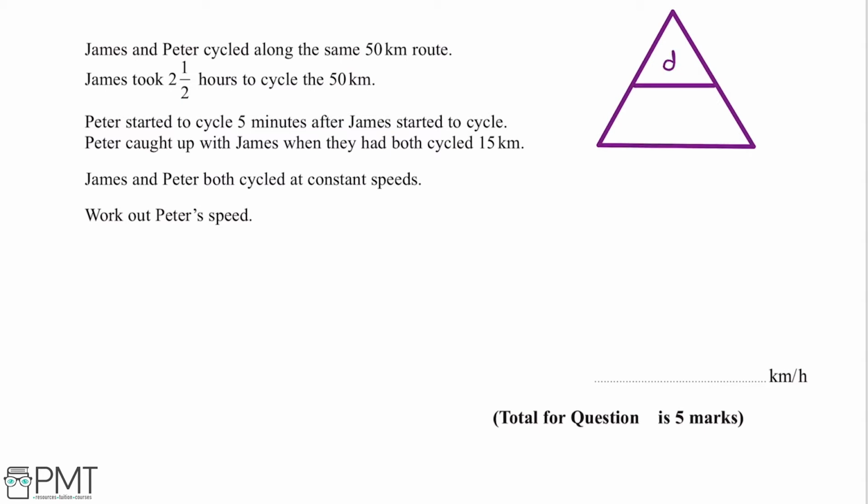So your distance is equal to your speed multiplied by your time. So if we start off with James, it took James 2.5 hours to cycle 50 kilometres. Now we want to work out what James's speed was. So we can do our distance divided by our time. So the distance is 50 and the time is 2.5. Now we can rewrite this as 100 over 5, and 100 divided by 5 is 20, and this is in kilometres per hour.